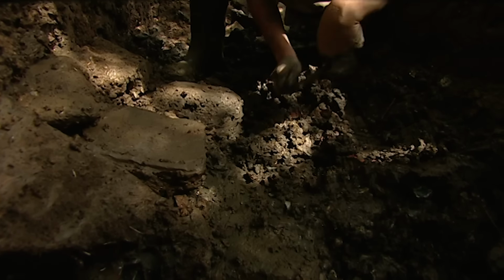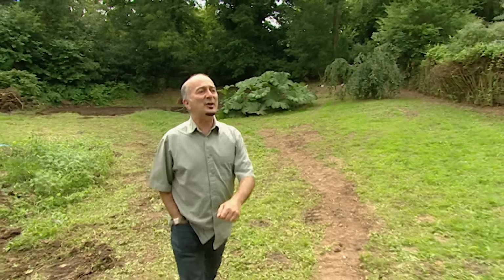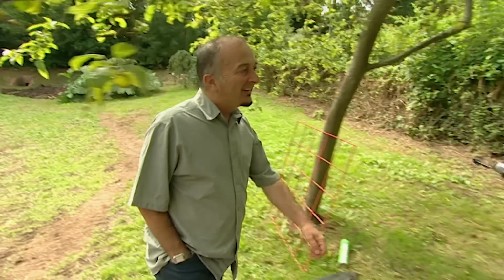Francis, I reckon this must be the most impressive rhubarb plant in England. Hope your archaeology is as exciting. Well, actually it is, Tony.